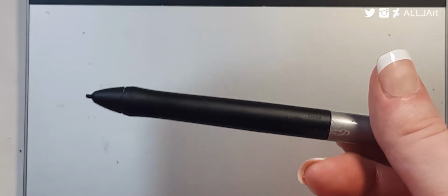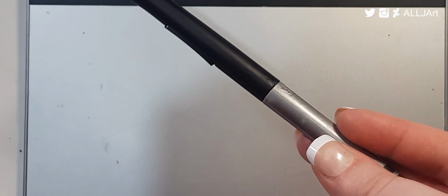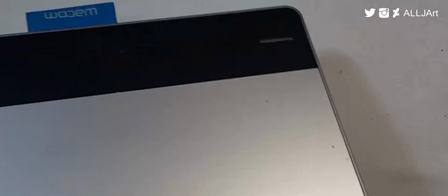So I'm using the Wacom Intuos Pen and Touch Small with the Wacom pen that came with it. This is the 2012 model, I think. It still works, it's good. It comes with spare nibs. It's got scratches on it. I want to get a new one with a screen, but I have been loving using this this month. So that's the first thing.